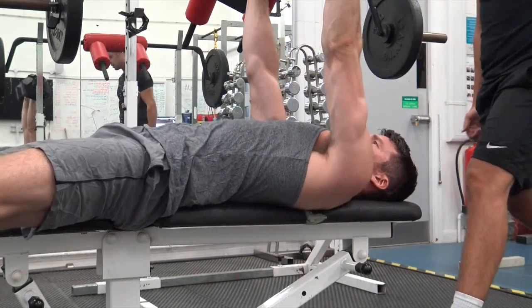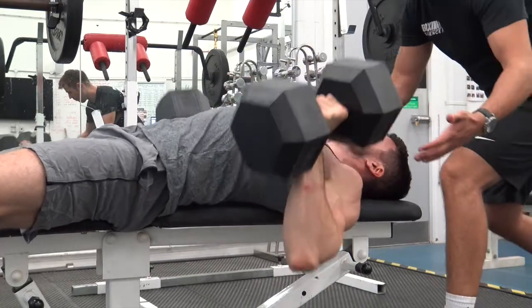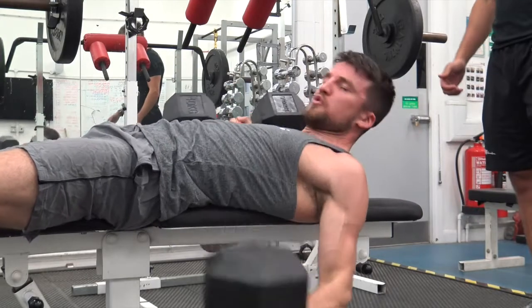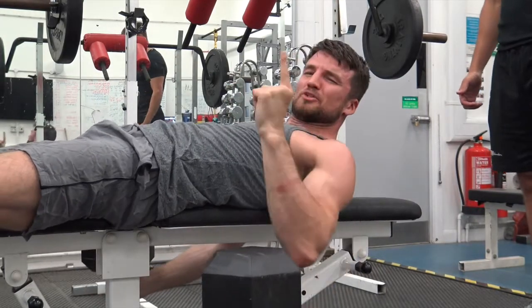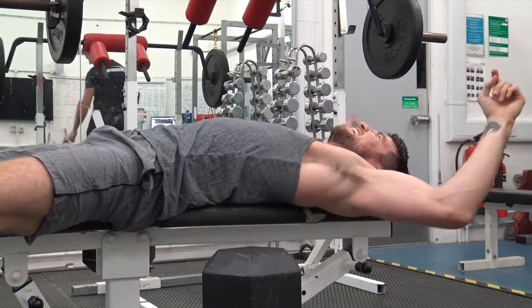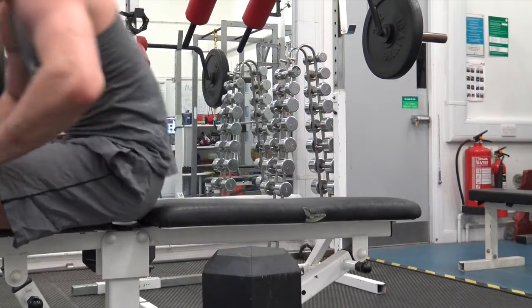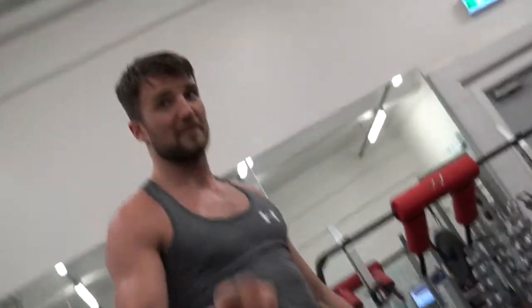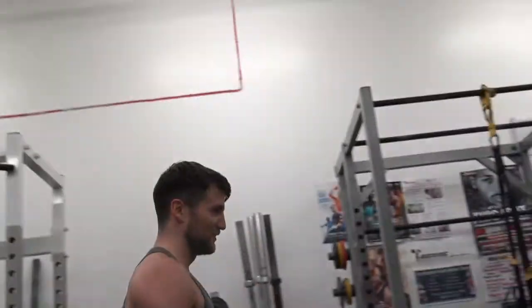So you can tell on our technique that we use at Boxing Science, it's very much like a punch where your hands are turned in. He's very happy with that. Your hands are turned in at the start, and your hand rotates as you get further up the movement, as you extend your arm. And this method's used to basically be a little bit more friendly on the shoulders.